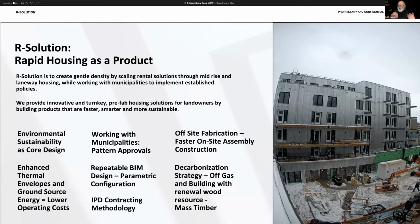I make the submission, we get our approvals. Instead of it being a 2-year process, we're more like a 6-month process. Even my building permits are repeat. And the City of Toronto has a dedicated group for mass timber. I build mostly with mass timber. So my projects go through the same building review people, and it's kind of a stamp again. It's a repeat permit.